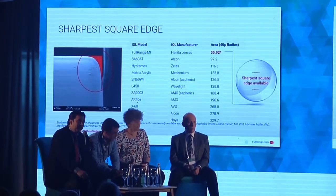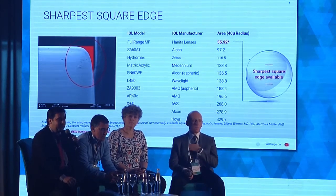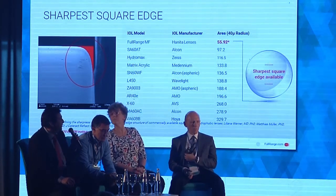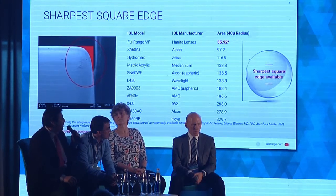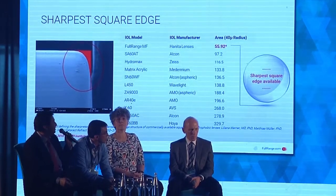Thank you. Okay. And another added value that we had from having the production process, in order to maintain the best optical quality of the lens, is, as I said, a sharp-edged lens. When we wanted to know how sharp our posterior square edge is, we turned to Professor Tetz for help. In 2006, Professor Tetz, along with Liliana Werner, published an article called How Sharp is Sharp, and we added exactly the same tests to the full range lenses. What this test measures is the area that a triangle will encapsulate within the posterior square edge.